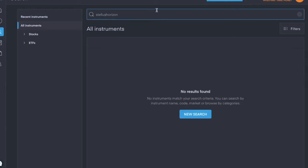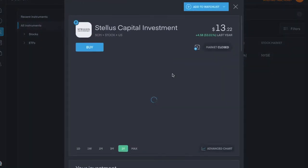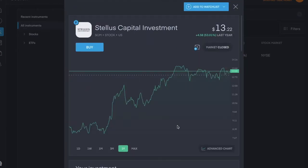Next we have Stellus Capital Investment. Ticker symbol is SCM and it's on the New York Stock Exchange. So it's also in the miscellaneous financial services industry, and it's a closed-end, non-diversified management investment company. It's based in Houston in the United States. Its current dividend yield is 11.17% with an earnings per share of $1.45. The PE ratio is 6.19 and the market cap is 174.4 million. So the last dividend I received from them was for 7 cents per share, and they're currently trading at about $13 per share.